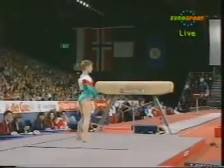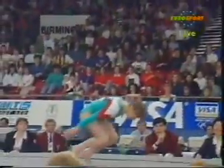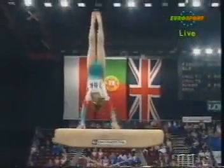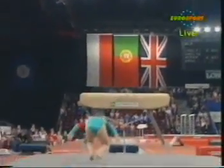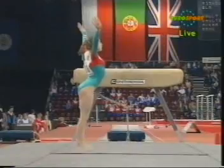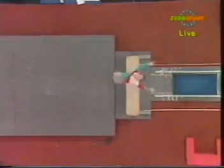She's gone for the same second vault of Milosevic, handspring front in the pike shape with a half turn. 9.9 tariff. Here we see it. Handspring onto the horse. Nice legs. But that step forwards on landing. Good height. Again, we see from that angle slight deviation on landing. 0.1 deduction and 0.1 deduction for her step forwards.